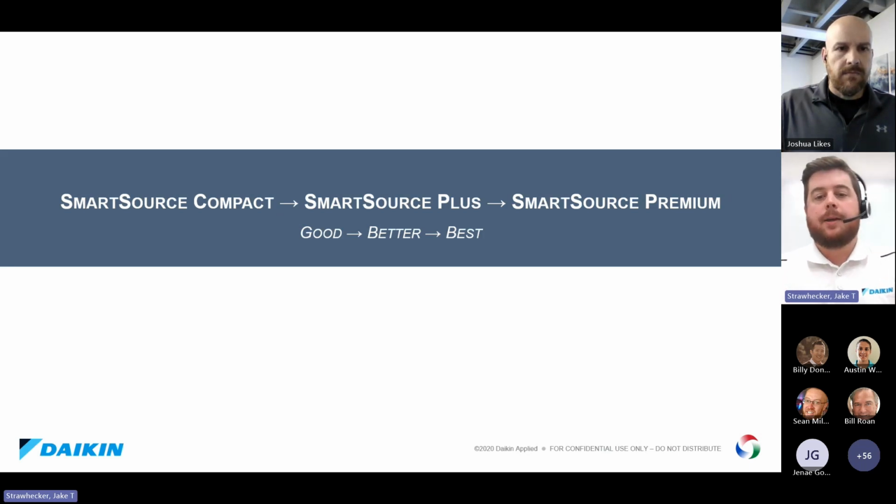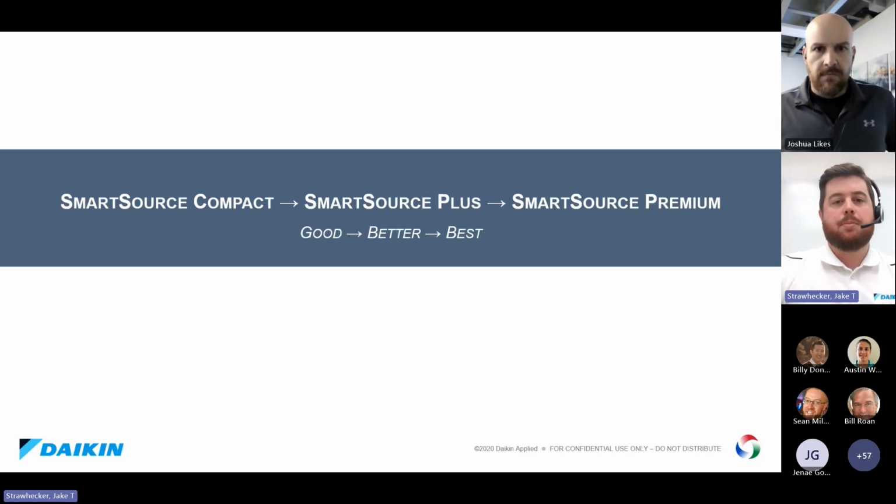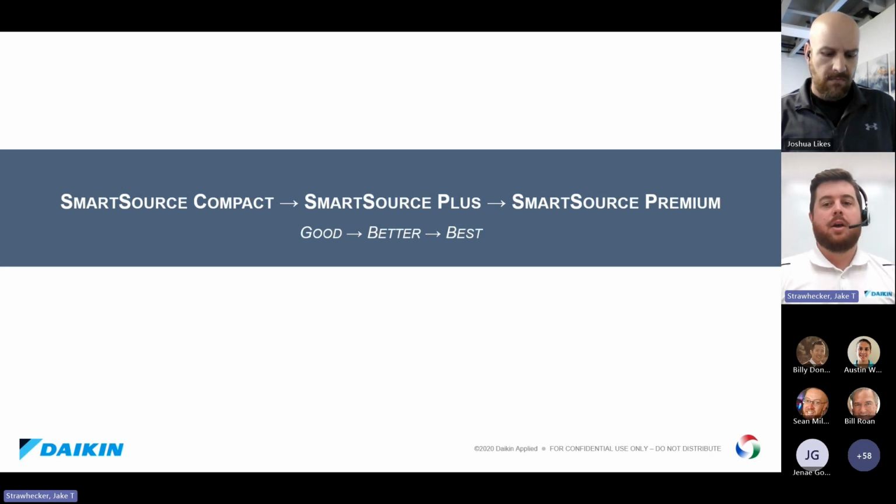For those of you that might be familiar with the Daikin water source heat pump platform, the Smart Source brand name might not be new to you. What is new is that middle tier, the Smart Source Plus. We had what we referred to as our Infinity product line that was a great seller for us. We had it for about 20 years or so. We're not getting rid of that. What we are doing is standardizing the three tiers. We like to refer to it as good, better, and best, starting with the compact, going up to our plus, and then all the way up to our premium models. And again, that applies to all of our horizontal and vertical offerings.